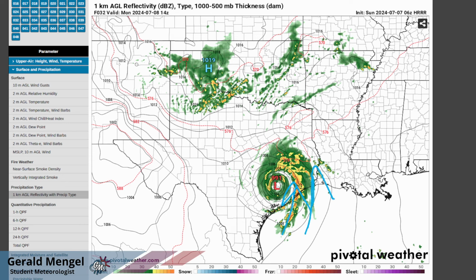You'll notice the model's picking up on this very specific kind of banding feature on the eastern side of the storm, and that's right over Houston Bay. So do not be surprised to see some flooding in Houston tomorrow, both from storm surge and from fresh water that is falling out of the sky in the form of rain. So again, could see some flooding issues from that.